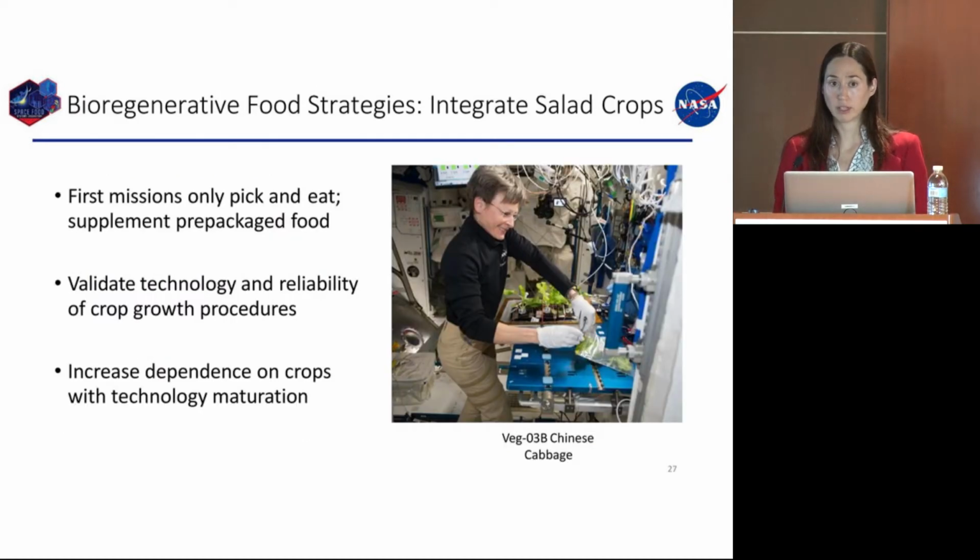So we're hoping that we will, on these first exploration missions, have some pick-and-eat foods. Right now, crew on orbit do get some fresh fruits on every resupply vehicle. So they'll get apples, oranges, things like that. They're not going to get any of that on a mission to Mars because we can't resupply. So growing plants is the only way that they're going to get any fresh produce. So we are hoping to have some of that ready for those missions. And then as we start validating these technologies and the reliability of these infrastructures, we can start making it more of the food system. So our end goal is to slowly decrease dependence on prepackaged foods and increase dependence on plant foods. But we don't ever want to introduce that risk of food scarcity. So we would always need to have some sort of surplus if we started relying more on growing plants.